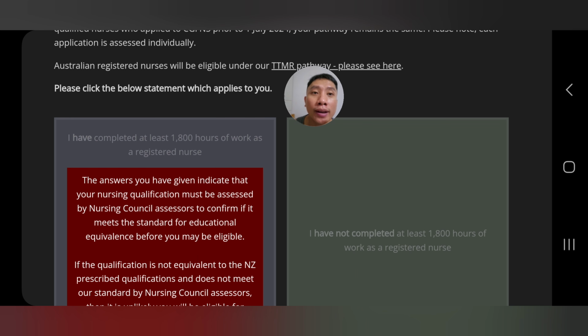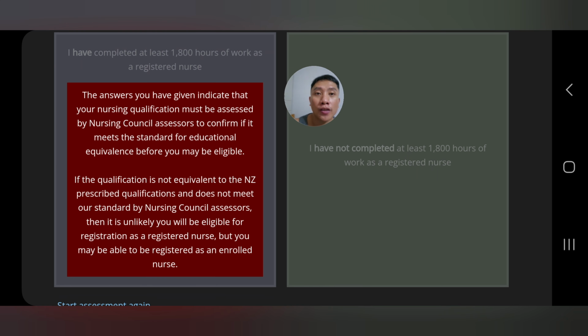The answer indicates that your nursing qualification must be assessed by a Nursing Council assessor to confirm it meets the standard of educational equivalence before you may be eligible. If the qualification is not equivalent to the NC prescribed qualification and does not meet the standard of the Nursing Council assessor, then it's unlikely you will be eligible for registration as a registered nurse. But you may be able to be registered as an enrolled nurse.